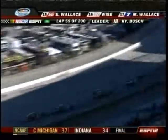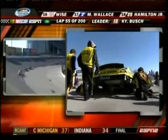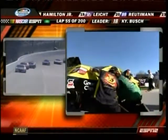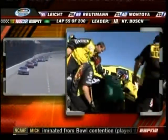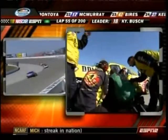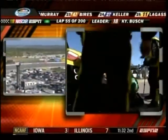Let's update the 10 car of Brian Vickers. Dave? Yeah, Doc, here's a top 10 car that didn't make the restart. He's now 2 laps down, and just behind pit road, they're trying to replace the rear axle. Broke one. They brought it in. They're going to get back out there, but his chances of winning today, Brian Vickers, don't look good.